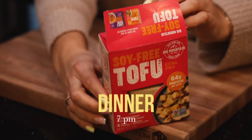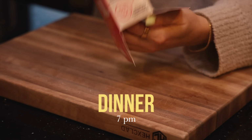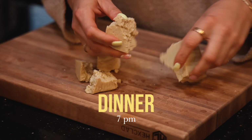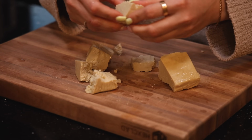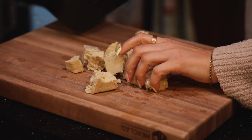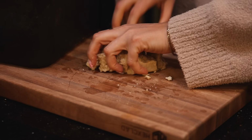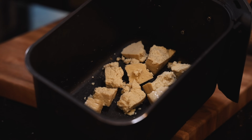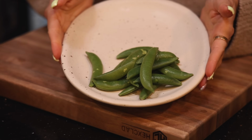Okay, on to dinner. So I'm using my other half of the fava bean tofu and I'm doing the same thing where we're just going to rip it up with our hands into little nuggety pieces. This time I'm just going to add some garlic powder on there, but I am air frying again because we're going to make a buffalo tofu wrap. So I'm popping it in the air fryer. We'll add the garlic powder and again 390 Fahrenheit for about 10 minutes just so it gets nice and golden.